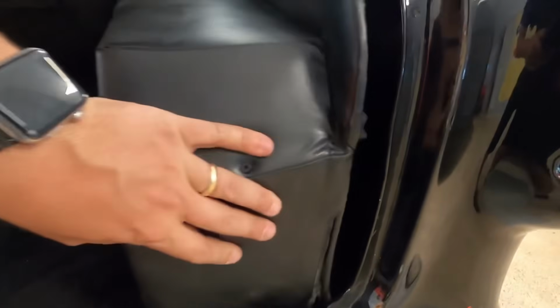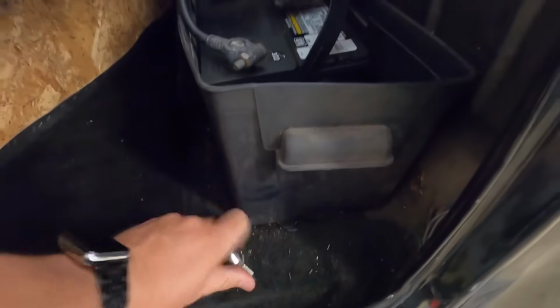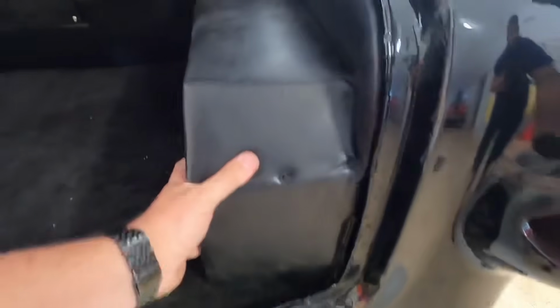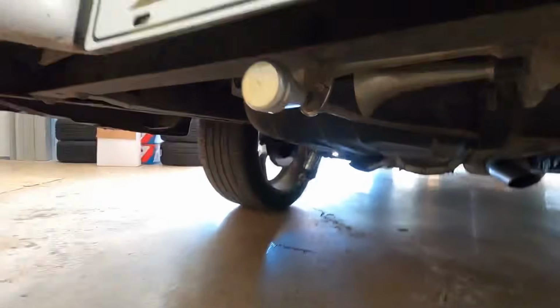This has the battery behind it. Kill switch here. That way if you park it, you know, you want to leave it up, you don't have to disconnect the batteries. Battery's brand new too, looks like. The release mechanism is up under the car here, as you can see. And then your gas cap is over here on this side. They've padded the inside of the trunk as well.